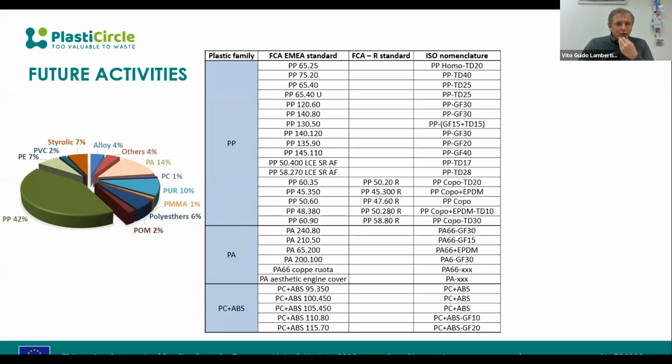So the idea is to start from our list of materials that are in our vehicle. So you see here that we selected a very long list of different types of polypropylene that can be produced using recycled material. And in all these numbers, there are clearly the four materials that we developed within PlastiCircle. And so the idea is exactly to transfer the results of this project to our value chain, in order to understand if these results can in some way help in speeding up the introduction of this material.